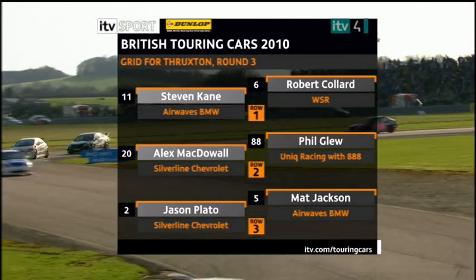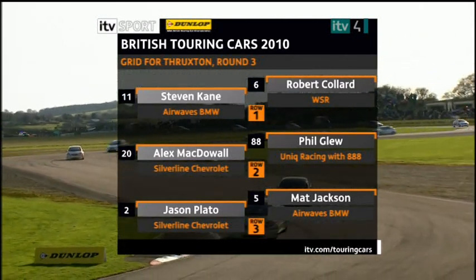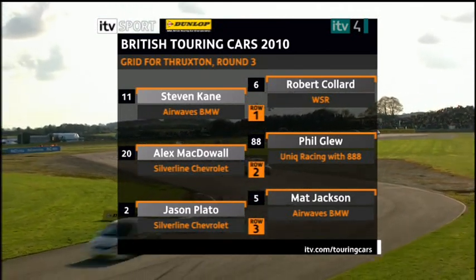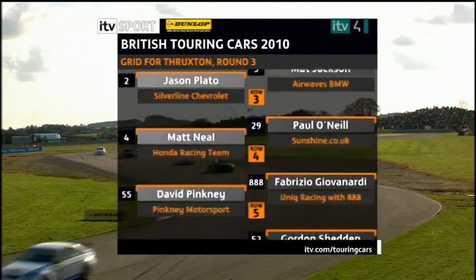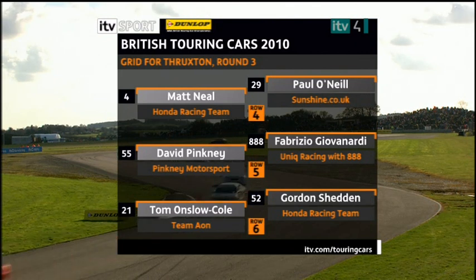It's Rob Collard on pole, Stephen Kane alongside him, both in BMWs, of course. Phil Glue is 3rd on the grid, Alex McDowell is 4th. Then it's Matt Jackson, another Airwaves car. Jason Plato starts from 6th place on row 3. Paul O'Neill next up, ahead of Matt Neal, who was so fast in the Civic earlier. Then it's Giovanardi, double winner so far today. David Pinkney's next to him.